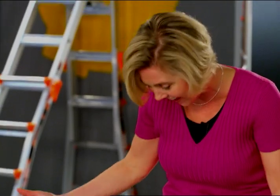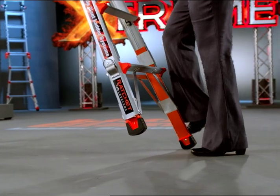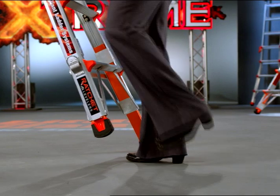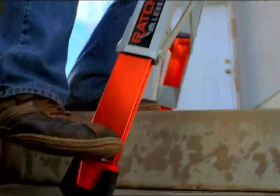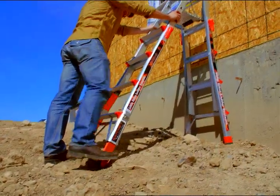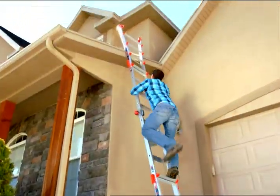A built-in leg leveler? And then when you pull it, voila. And when you're working outdoors, you almost always have unlevel ground. Does that look familiar to you? Well, with the ratchet leveler, there you go, problem solved. Now you can get up on the ladder and you feel safe. There's no reason for you to ever feel insecure on a ladder again. Whether your ladder's in the A-frame position or extended all the way up, you will not only feel safer, but you're gonna be safer.